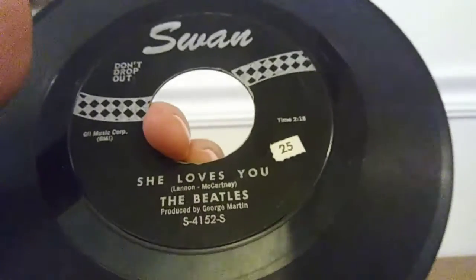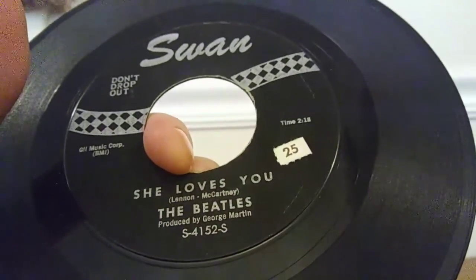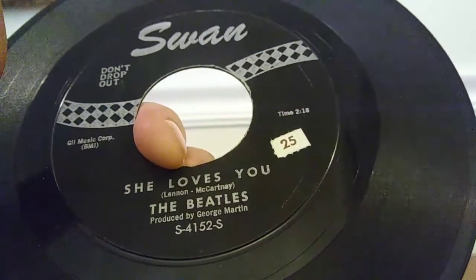And then here is the second version. I don't have to show the back, but this is what I mean. See the revised version, it comes with produced by George Martin. So that came out in later 64.